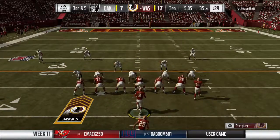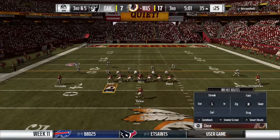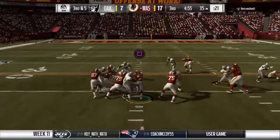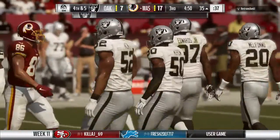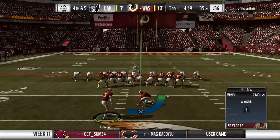3rd down. They had the big play to start the drive. It was a man blitz. On the handoff, it's Geis. And he's going to be stopped up right at the line of scrimmage. No gain there on the play. And that's going to leave him with a 4th down. Perfectly designed blitz right there.